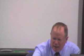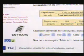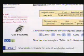That is called the residual value. So when this $100,000 printer is all used up, it's probably still going to be worth $1,000 or $2,000 at the end, right? That's called the residual value. So that's what this is over here. The cost was $2,500. This is for a piece of equipment. When it's all used up, it was still worth $500.